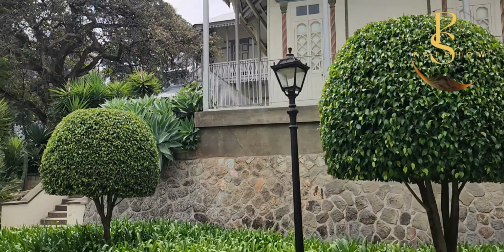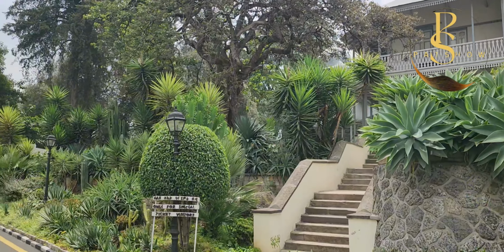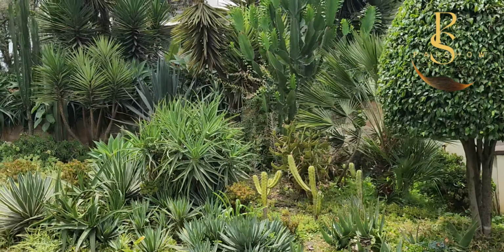And here you can see Empress Taitu, and then Lij Iyasu, and the last one we can see is Emperor Menelik. So this was just to give us a highlight of what we're going to see inside the palace. Here I was walking toward the main entrance of the museum. So you guys stay with us to the end.